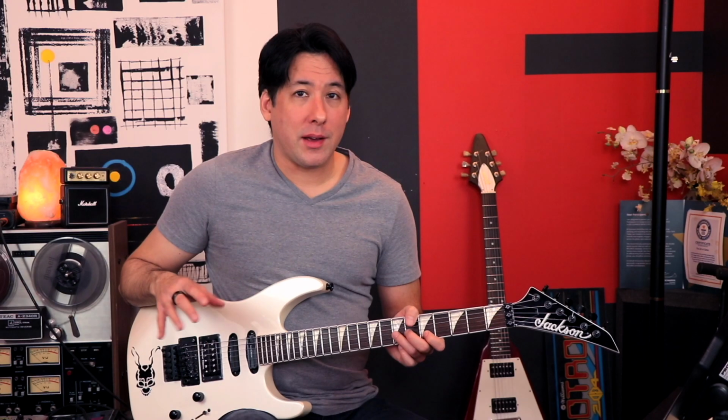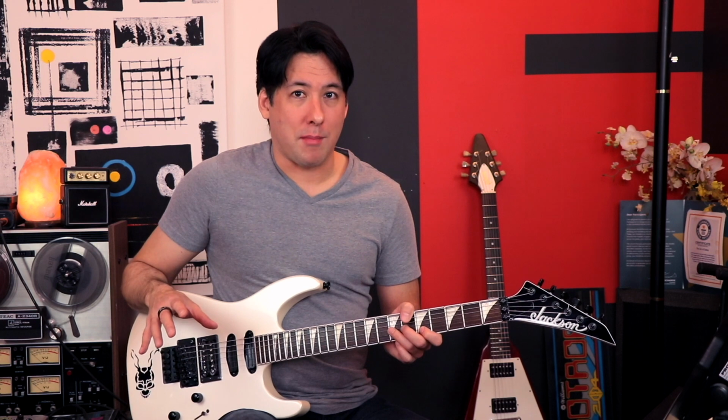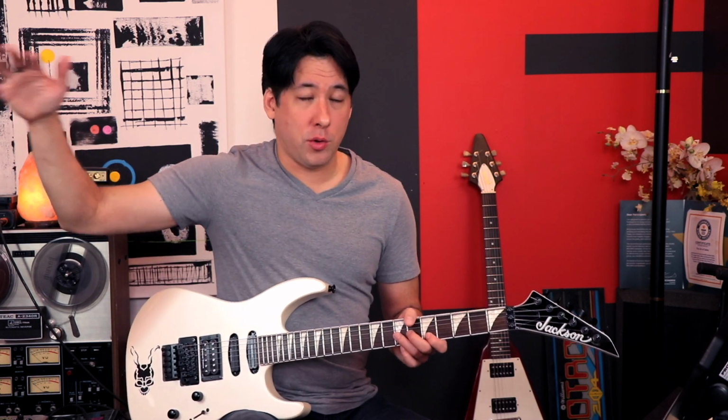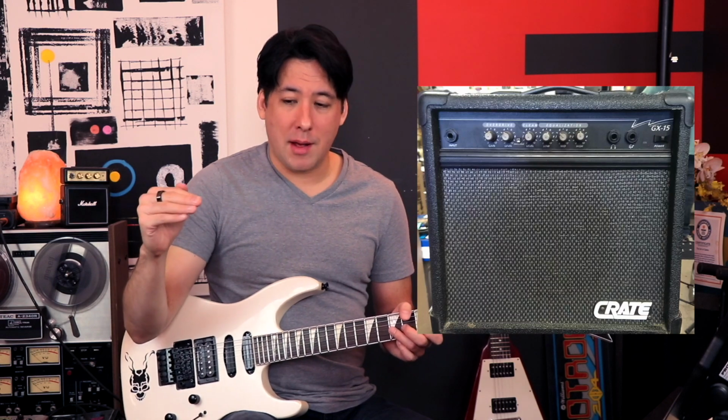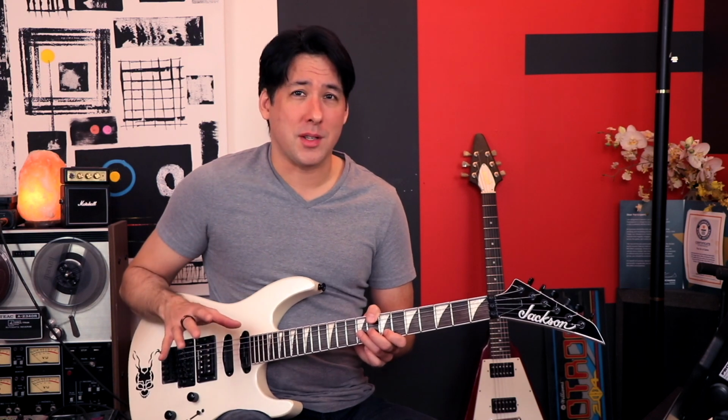Sadly, I ended up trading that guitar for a practice amp because, like I said, that huge PV had no distortion or anything. So I traded it in for a small little practice amp because I could get good distortion out of that thing, and I could also transport it back and forth to my friend's house so that we could jam. And the reason I really regret giving it up is kind of obvious because it was my very first guitar, and there's a lot of sentimental connection to it.